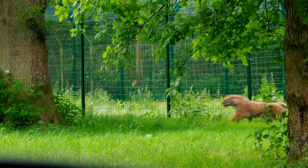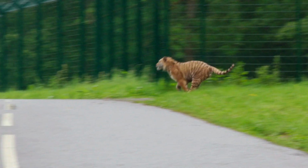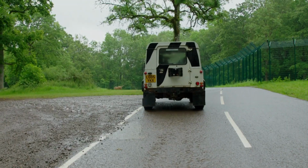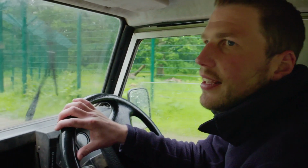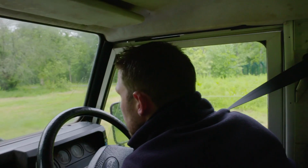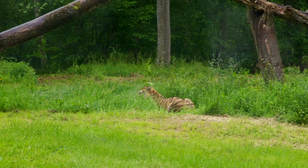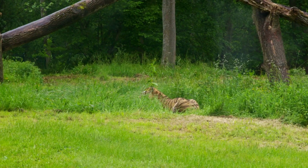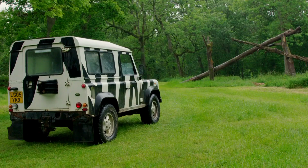Lured by a chicken dinner, Red's out of the pen like a shot. He's come out very enthusiastic this morning. It's because he's got food outside, so knowing Red, he'll get bored very quickly and try and go for something. Even though he's got a chicken, he's on high alert this morning. He's definitely in the mood to play and cause trouble today, I think.